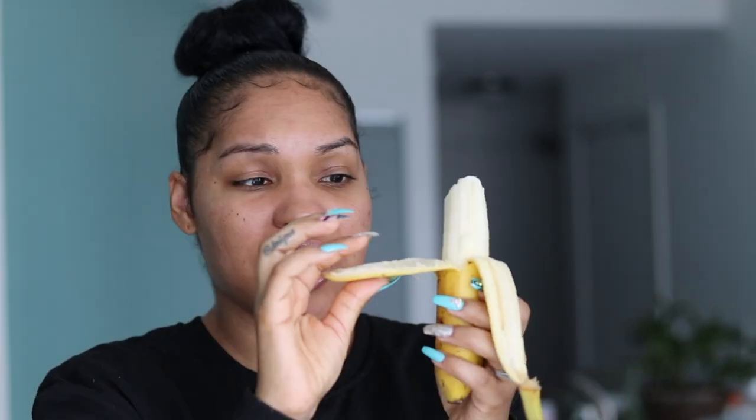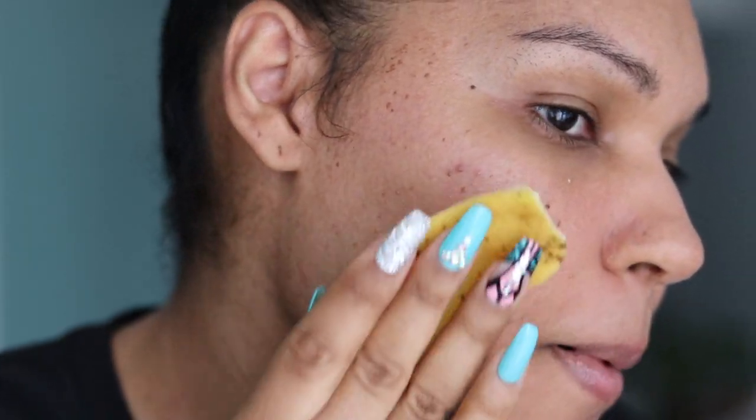Now, it's so simple. All you gotta do, eat the banana as a snack, okay? I'm hungry. Do you guys eat bananas and peanut butter? So good. Like, a peanut butter banana sandwich? Thank me later. Take the peels, okay? I'm just gonna rip it off, and while I'm eating the banana, I just rub it on my face. I don't think I have that many marks on this side, but just rub it on your face, and by the time you finish eating your banana, you should be good.